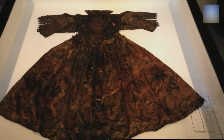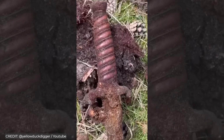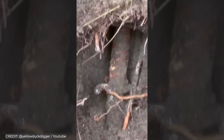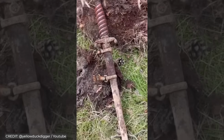Rusted blade, corroded grip, but the shape gives it away instantly. A Wehrmacht officer's dress dagger, pulled from the dirt by a metal detectorist decades after its last owner buckled it onto his belt.